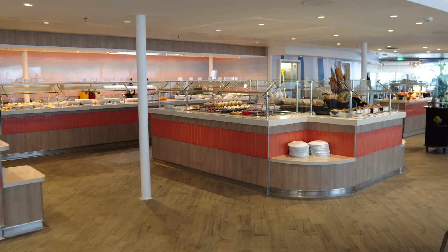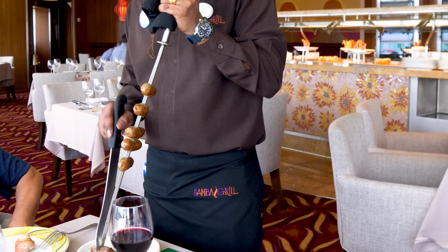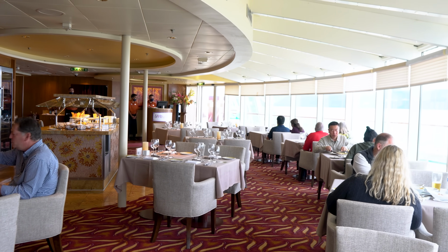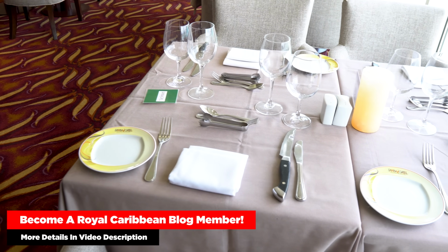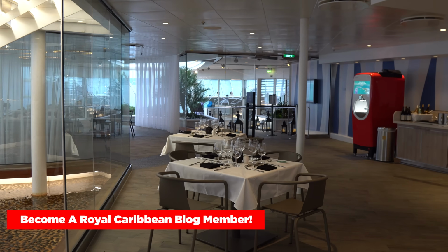With Royal Caribbean, when they have restaurant ideas, they tend to either get rolled out a lot, like Izumi or Chops Grill, or they die on the vine and wither and just go away. Samba Grill definitely falls into that second category. So we thought for sure they were going to get rid of it, but they didn't. And I'm not sure why.